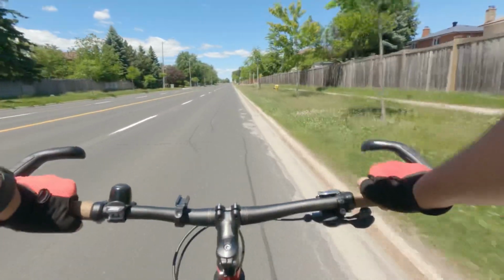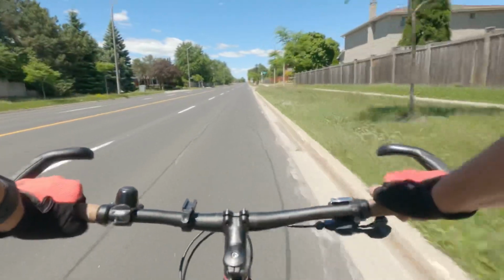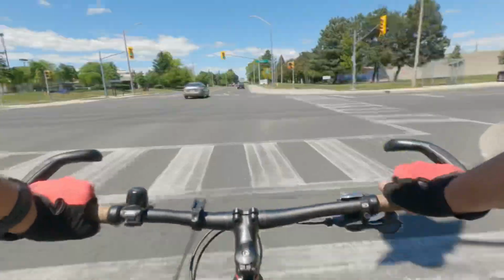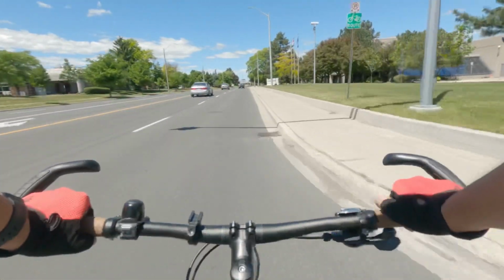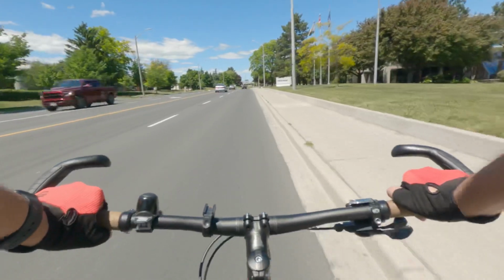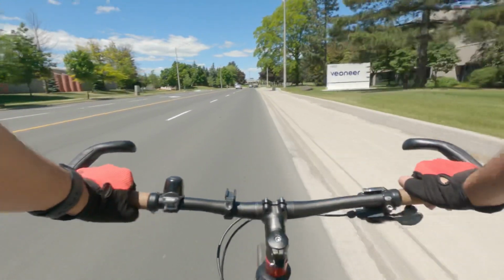Typically on a weekday, during rush hour, this route would be busy. Commuters from Scarborough and Toronto to work in York Region. During the weekend, it's actually quite a decent bike route, especially when this leads all the way to downtown Markham. And it's good tarmac too, unlike all the other roads.